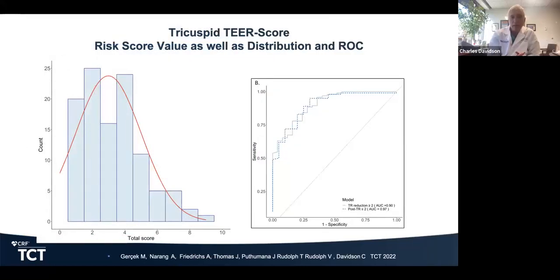So moving forward with that data that we published at this meeting, we showed that there was a nice distribution of people with different scores. So I think that was helpful. And we also showed on these ROC curves that it had a high predictive value.